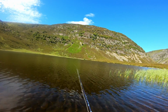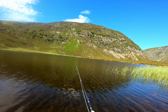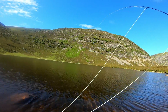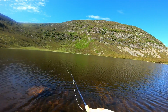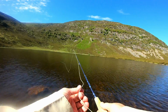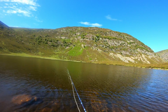Right, I'll try giving the fly some movement. Right, try the slightly deeper water here. I'm getting a real bad feeling that the blank is on here. The loch is dead. Oh, there we go. Ah, I lost it. Oh my goodness me. Right, I'll try that again. That took the big terrestrial. It wasn't a very big fish.